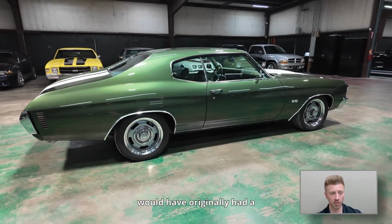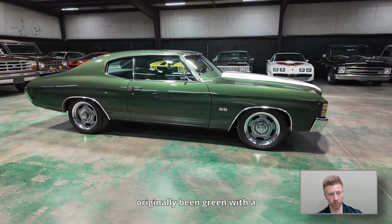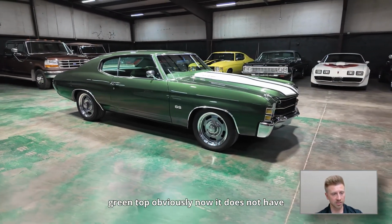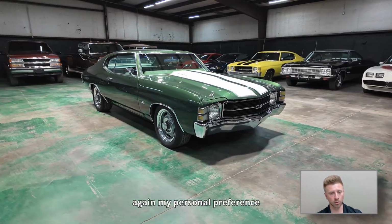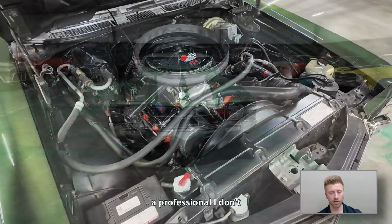This car would have originally had a green vinyl top as well, which is code G. So it would have originally been green with a green top. Obviously now it does not have a vinyl top, which is, again, my personal preference, but the paint is very nice on this car. It was definitely done by a professional.